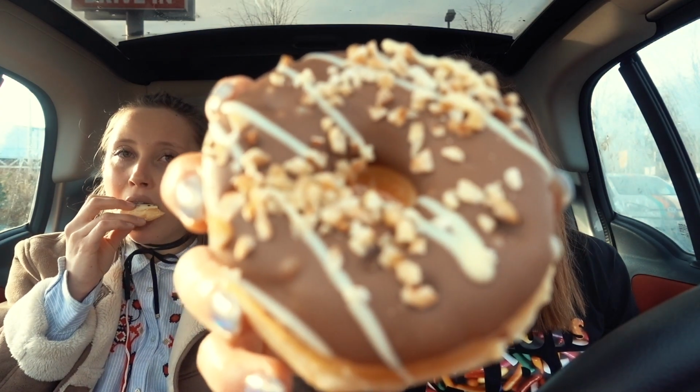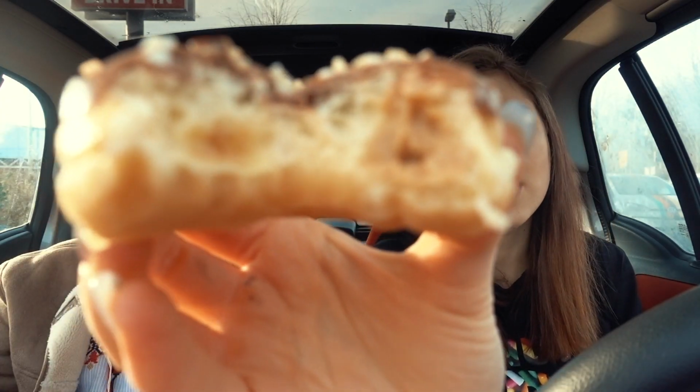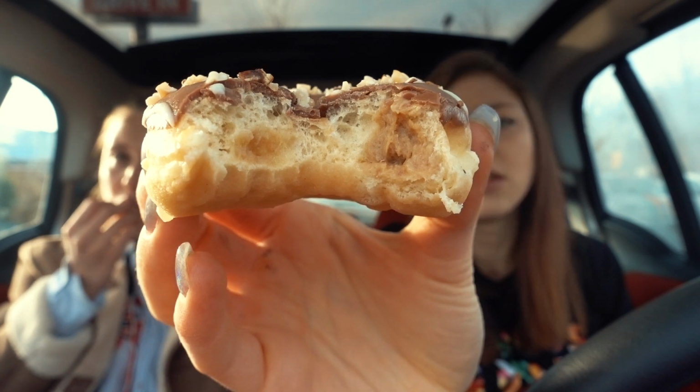Stay tuned. This one is not filled. It's just hazelnut and chocolate. It is filled. I knew it. But it doesn't taste so great. It's like I don't know what it is. Caramel? Speculoos, maybe. Oh no. It's a weird looks chocolate. But it's a weird chocolate filling.